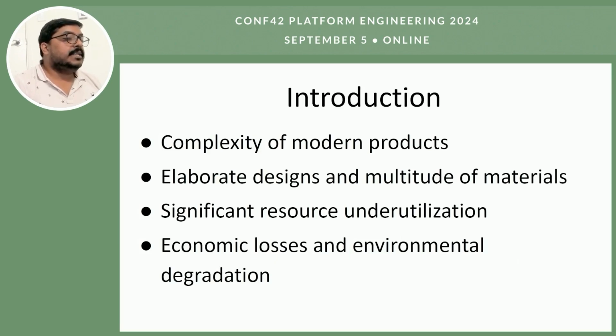Let's start by understanding the complexity of modern products. Today's devices, such as smartphones, laptops, and even cars, are made from a mix of materials. These include plastics, metals, and rare elements, all of which are tightly packed together. For example, a single smartphone contains over 60 different elements, including precious metals like gold and silver, as well as rare earth elements. These are critical for its electronics.